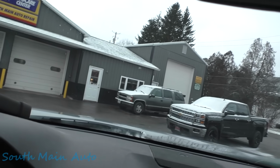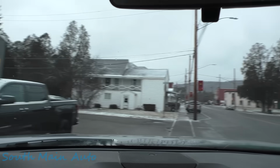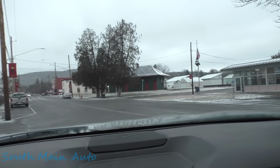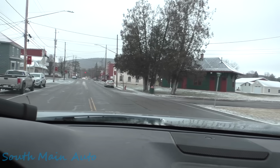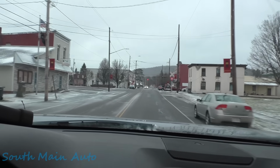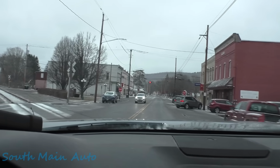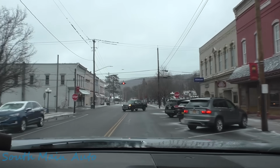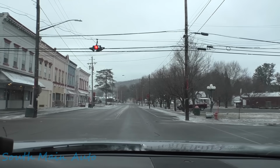Brought my phone in case it leaves us stranded, but I don't think it will. I think we're on to something here. Hopefully it's the real problem and not just a problem. That's the only thing I worry about. Oh, these 4.6s are so gutless. It's like driving a Chevy with a 4.8. Completely worthless V8.